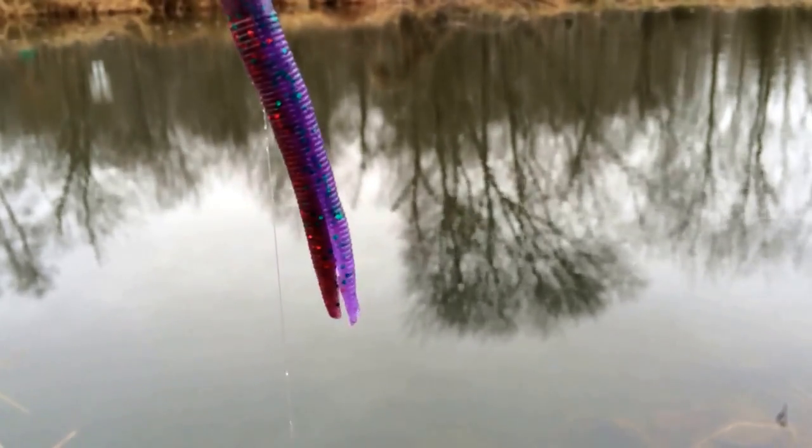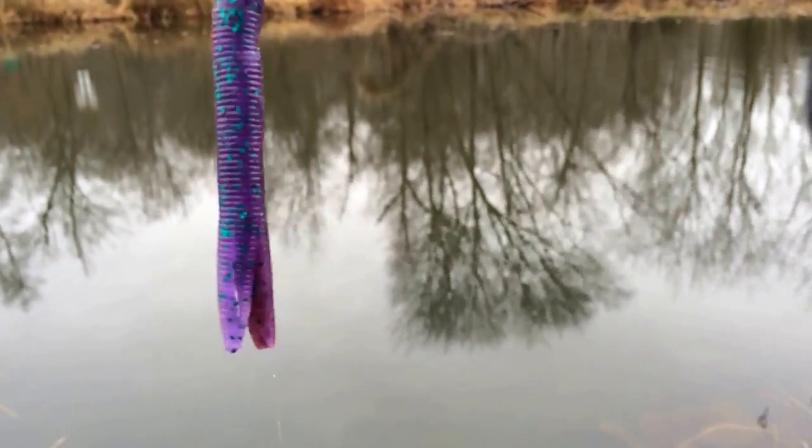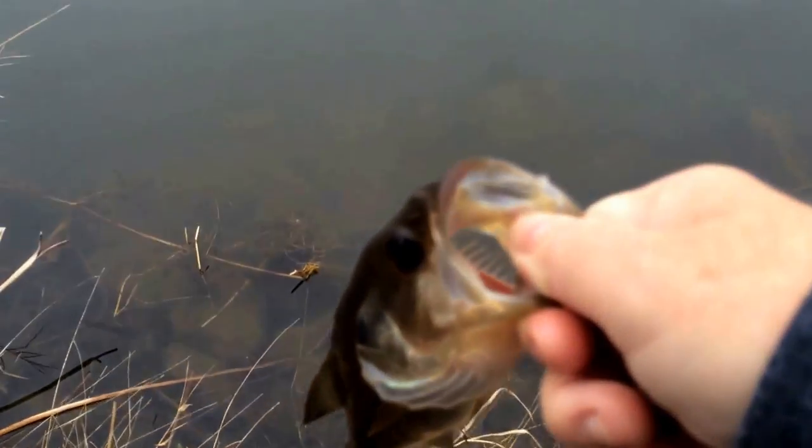On a senko PBJ cut in half and filleted at the ends. Not bad. Let this little guy get back in.